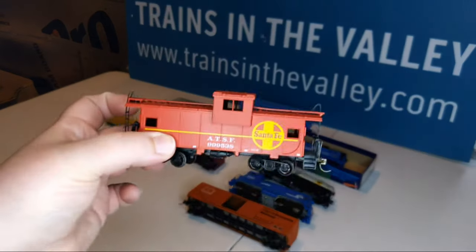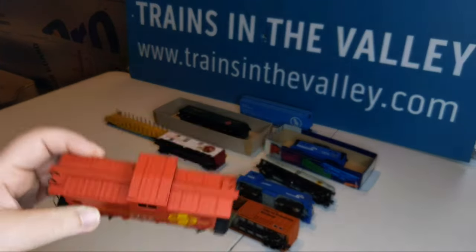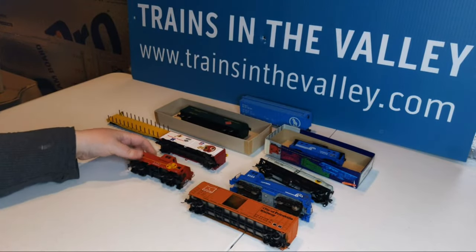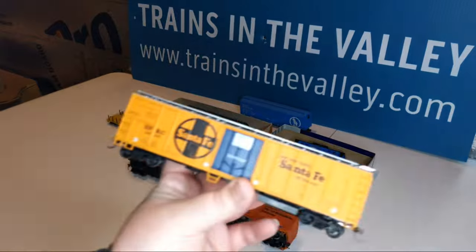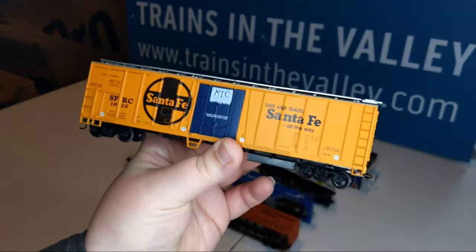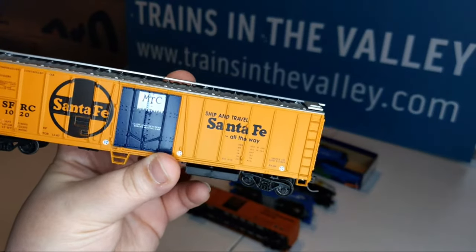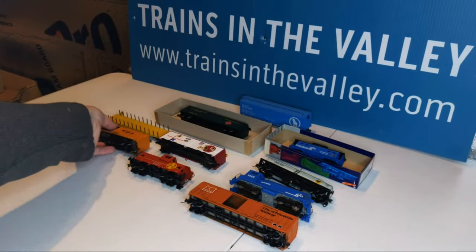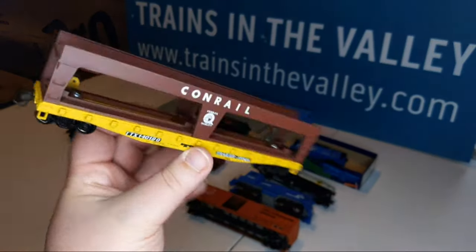Got an Athern caboose. It's just missing the stack there, or whatever that's called. What's that called? The smokestack. So I was right. Yeah, I do abbreviate it. Nice Santa Fe. I love the big logos. Uh-oh. Is it something I want? No. Well, we just sold one of them. We had a Santa Fe one. We just sold this over the weekend, so we got another one.